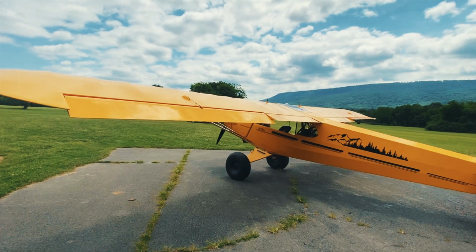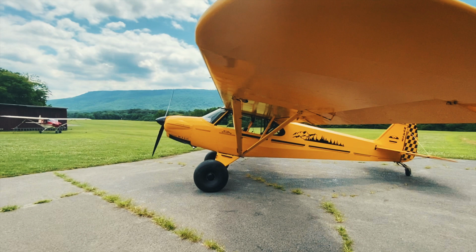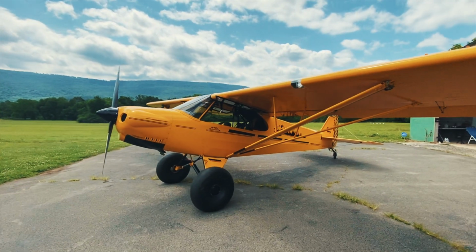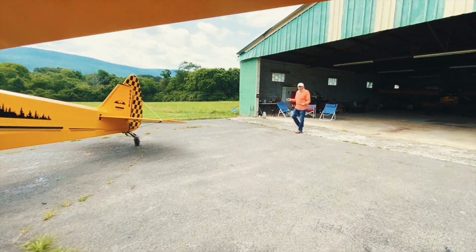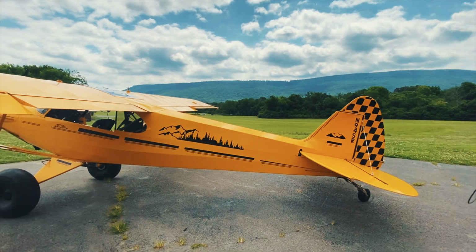All right, this is my friend Rick's Super Cub, who was gracious enough to let me land at a strip here in Dunlap, Tennessee. Beautiful plane. What engine's in there again? What's the 100 horse in there? Who makes it? Oh, a Continental O-200. Oh, it's the O-200. Yeah.